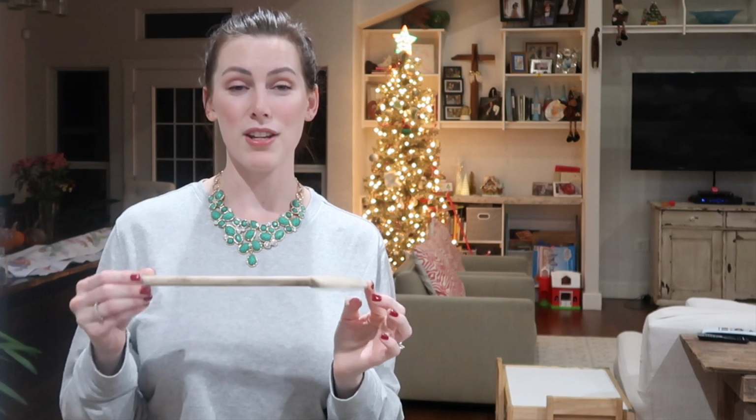A few other cooking utensils I use every day is this wooden spoon. I use this with my non-stick pans.